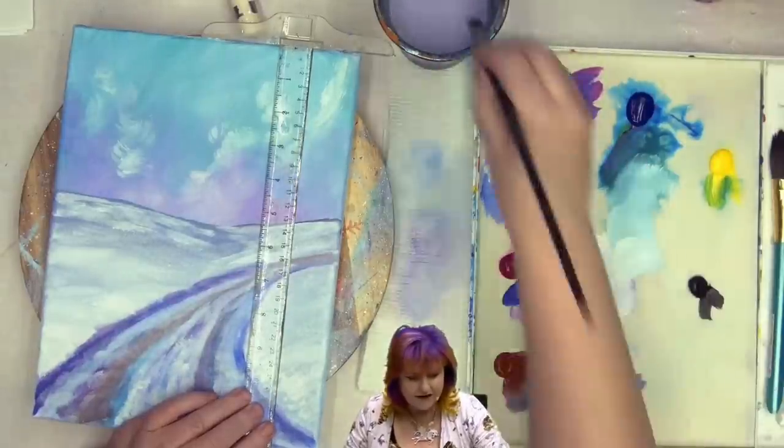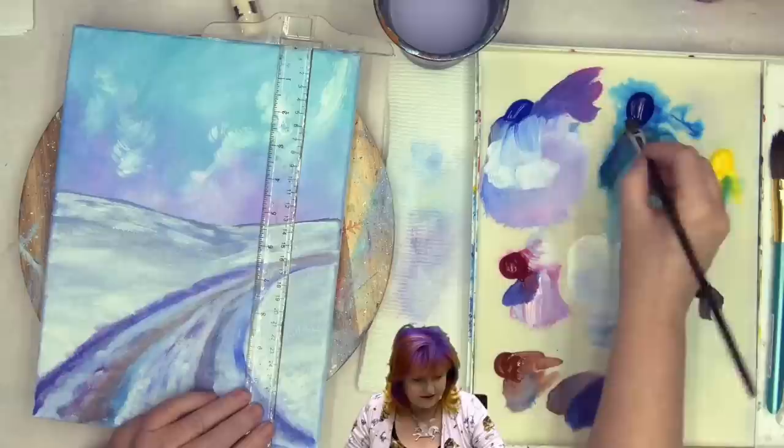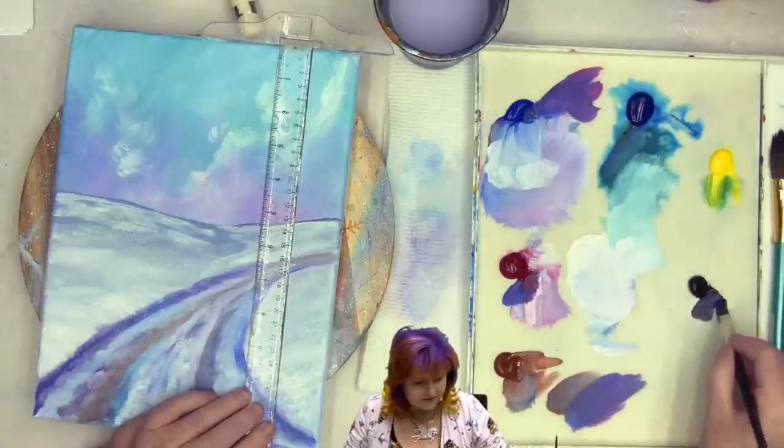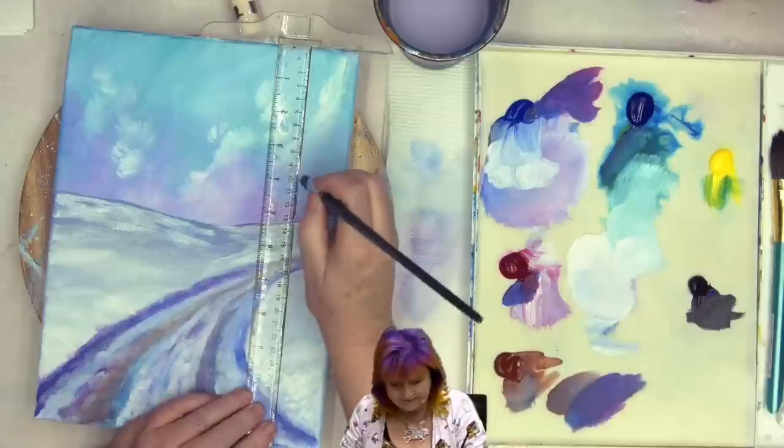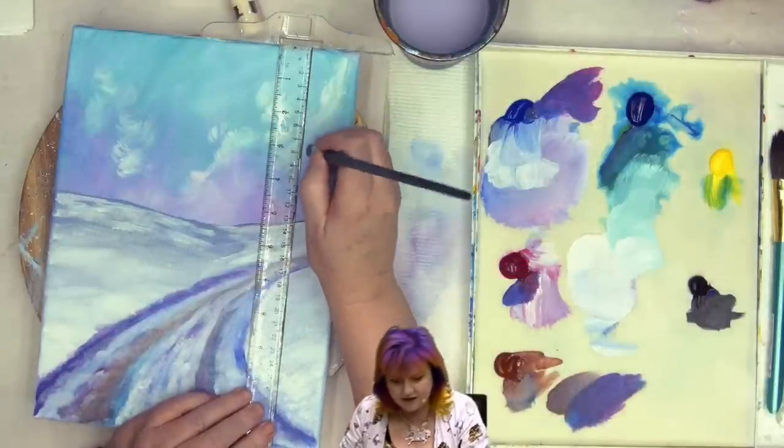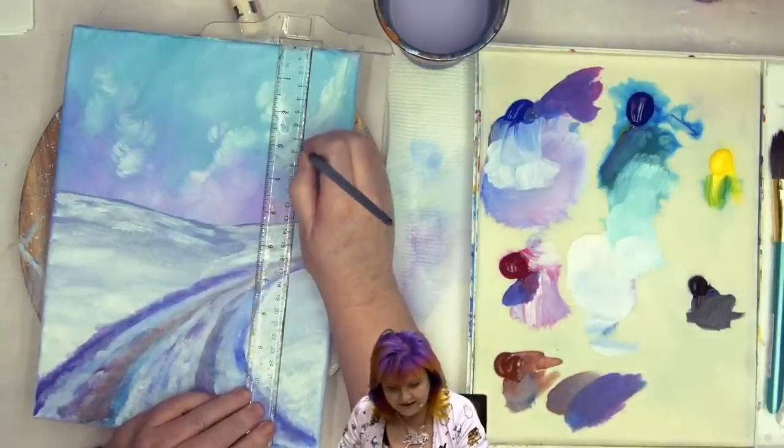Now, I'm going to take a filbert at first. And believe it or not, I'm going to just get a little of my all-terrain blue and black together. They make a kind of Payne's gray. And I'm going to decide, how tall is the tree? How tall is the tree?